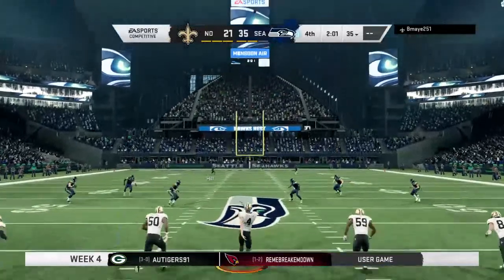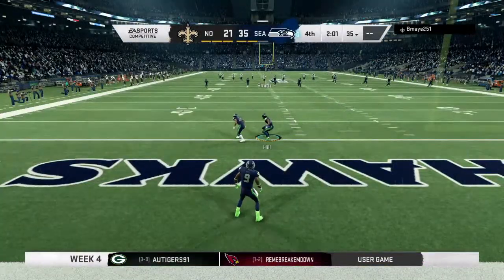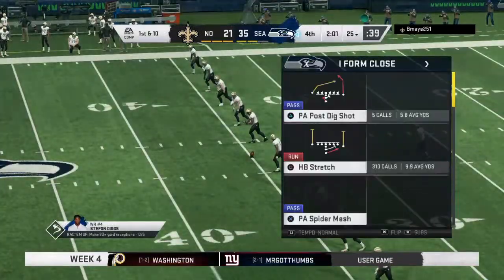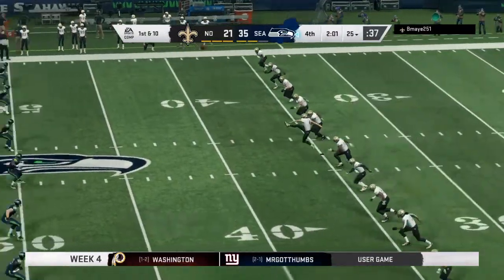Now after the touchdown, it's Zerline. He'll kick it away. And this will not be returnable. It's out of the back of the end zone for a touchback.